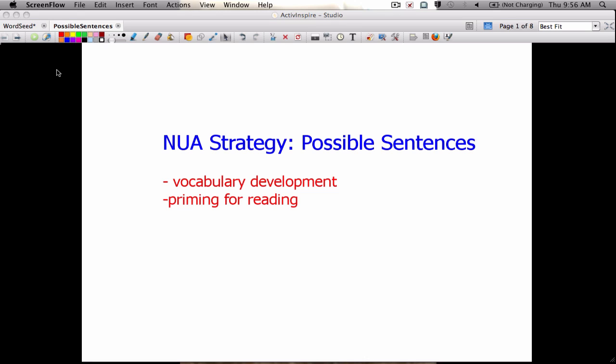So in this first part I'm just going to walk through how Possible Sentences works and give you a few ideas how you can pair that up with active votes or active expressions as well.